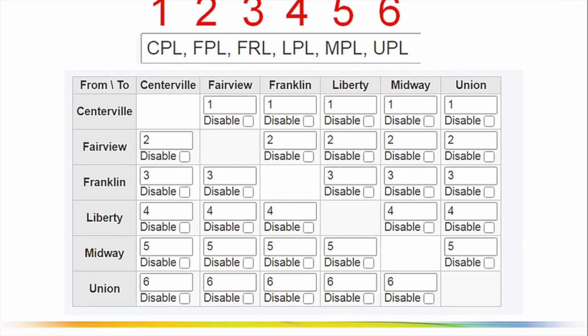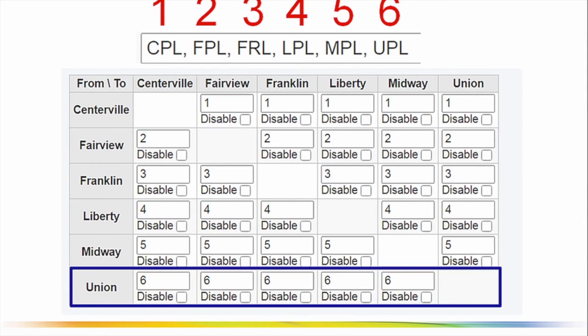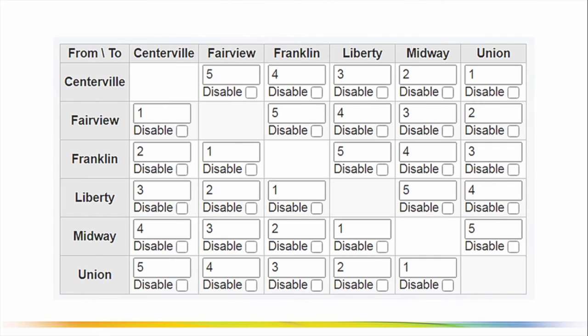So to start us off, I have replicated here the static holds queue weight. Now note how Centreville is always the lowest value library, whilst Union is always the highest value library. But of course, we don't want to replicate static holds queue weight. So here's an example of libraries evenly spread.